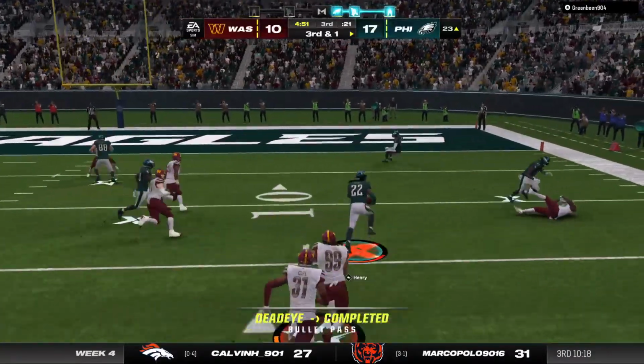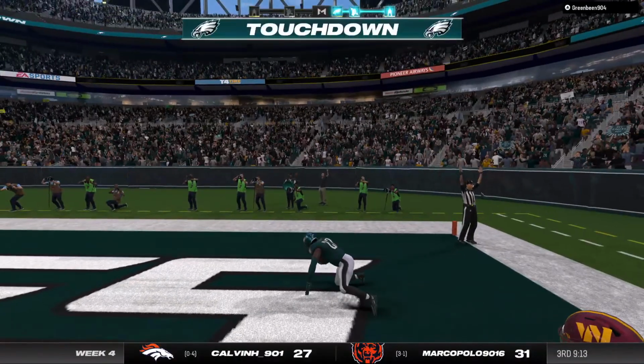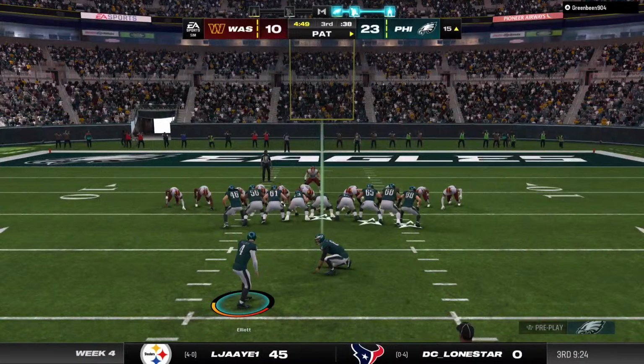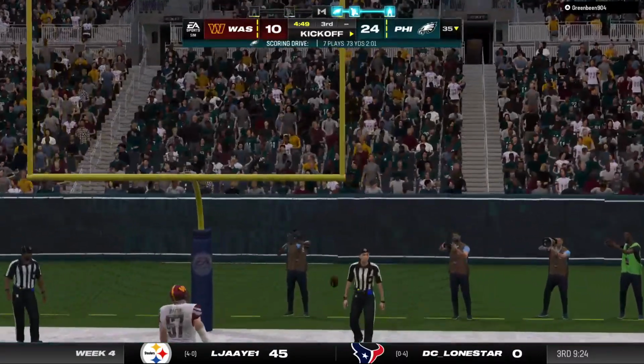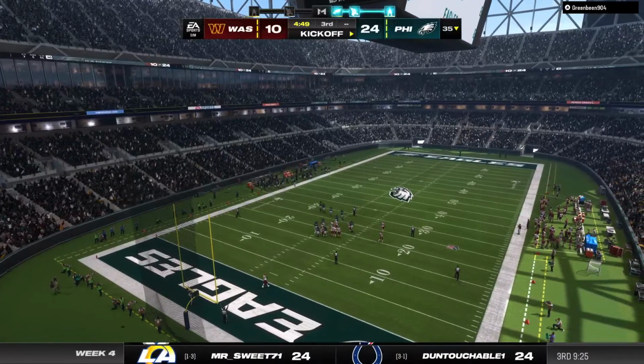Throw right side, going to be taken in by Henry. Down inside the 10. Touchdown! Derrick Henry with his 2nd touchdown of the game, 4th of the year. And the Eagles go up by 2 touchdowns. Elliott good on the extra point, and the lead now up to 14.